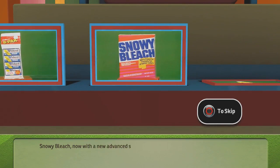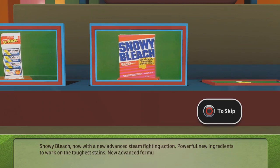Snowy Bleach, now with a new advanced stain fighting action. Powerful new ingredients to work on the toughest stains. New advanced formula, Snowy. Give us your bid.